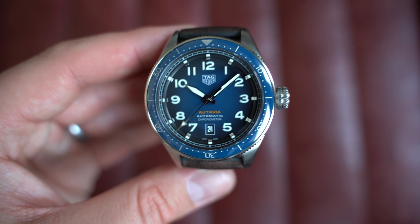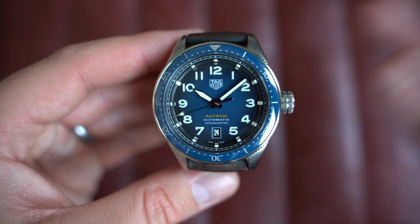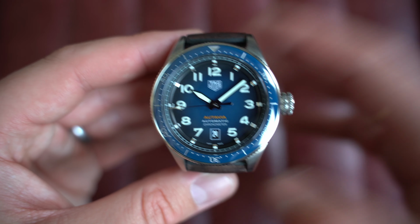And if you want a modern, very cool looking, larger Tag Heuer, why not consider this one? It doesn't matter that it says Autavia at all. That's my take on it.